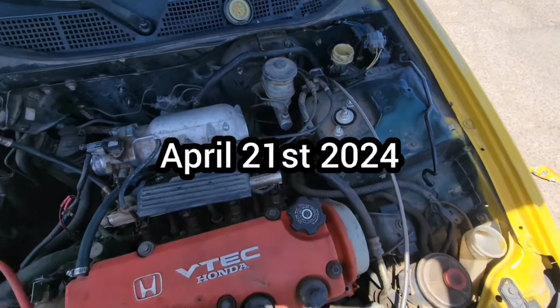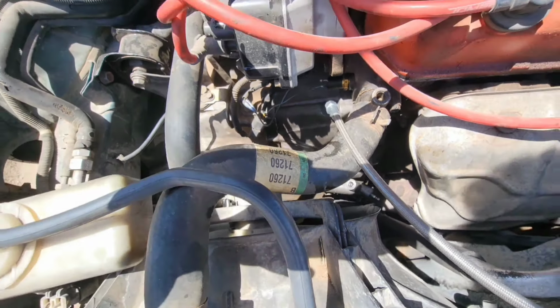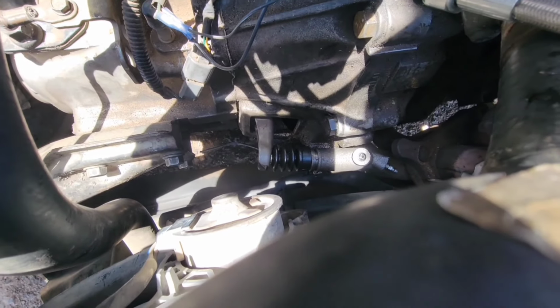So the line that we got is good, but the finishing thread, I'll put a picture right here, came bad, guys. It was not threaded right or anything, so I'm gonna have to order a whole new one because it was leaking again, boys.